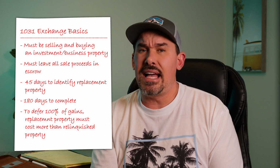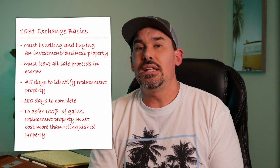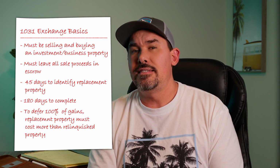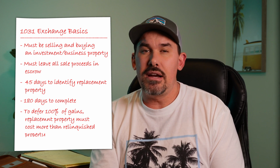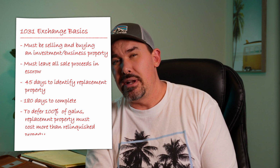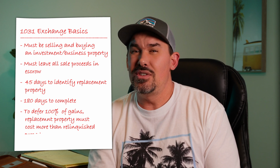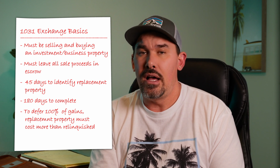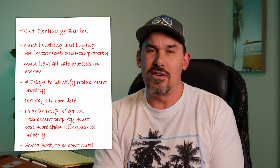Fourth thing, if your desire is to defer 100% of your taxable gain, you need to purchase a property that is either equal to or greater than the sale price of your relinquished property. There's a little room in there for the sale of your relinquished property and purchase of your replacement property. But good rule of thumb is if you're selling for $100,000, you should be buying something that's at least $100,000 if your goal is to defer 100% of all taxable gain. That's the part of this video I want to dedicate to the basics of 1031 exchanges.